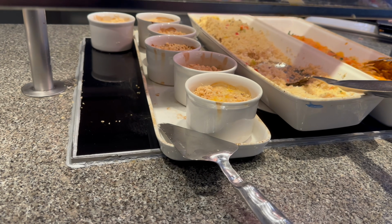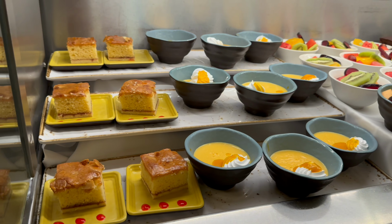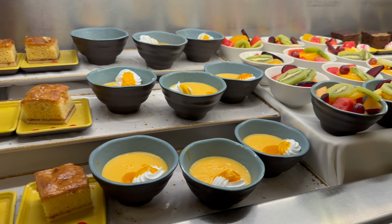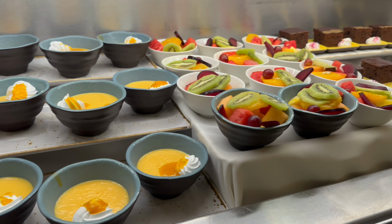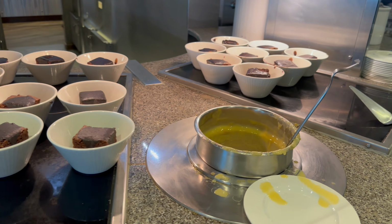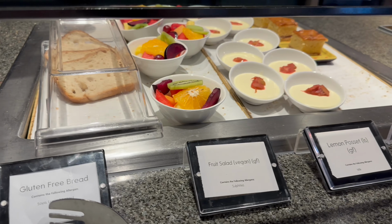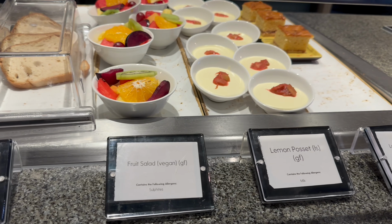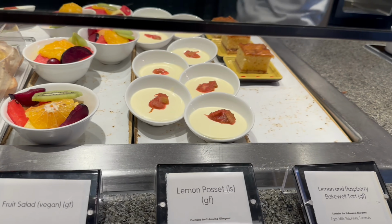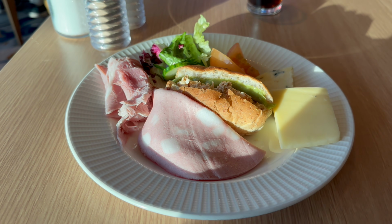Now if you're somebody with a sweet tooth, then this is definitely the place to go. You can get crumbles, cakes, fresh fruit salad and chocolate brownies. And with all those desserts available, it was good to know you could get lashings of custard too. And there was a small area for foods for those with dietary requirements. Overall, I thought the lunch here was pretty good and I didn't go away hungry.